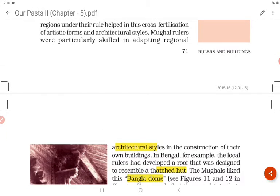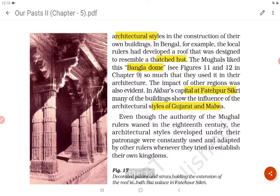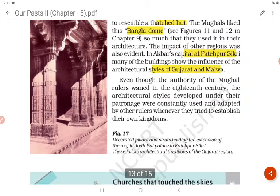Mughal rulers were particularly skilled in adapting regional architectural styles in the construction of their own buildings. In Bengal, for example, the local rulers had developed a roof that was designed to resemble a thatched hut. The Mughals liked this Bangla dome so much that they used it in their architecture. The impact of other regions was also evident. In Akbar's capital at Fatehpur Sikri, many of the buildings show the influence of the architectural styles of Gujarat and Malwa.